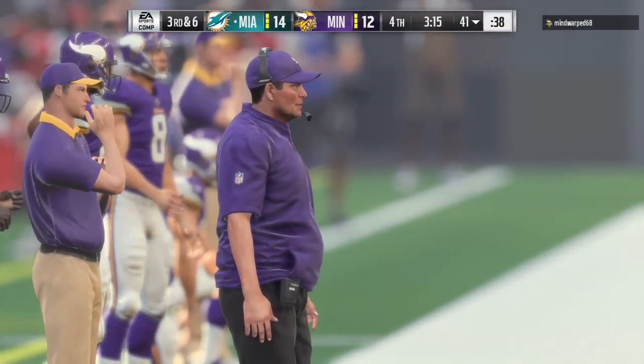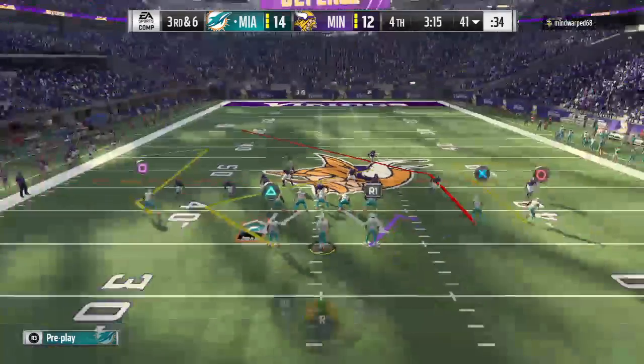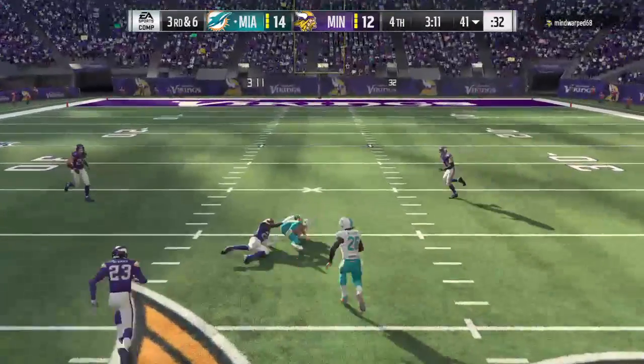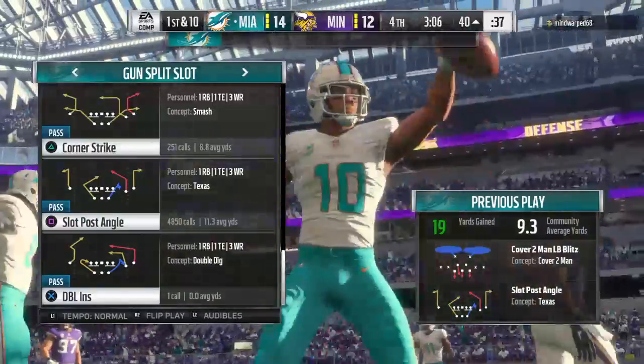I didn't see anything open, and this play just didn't look right from the beginning. It did not. I thought he might get outside and just chuck it away. Dangerous pass, incomplete. Throwing on third down, Tannehill. And Stills over the middle. And he will have a first down here at about the 40.